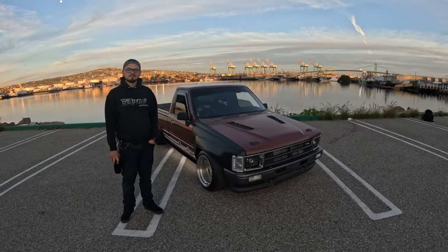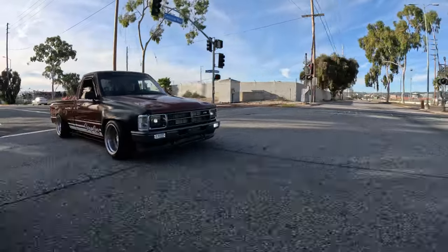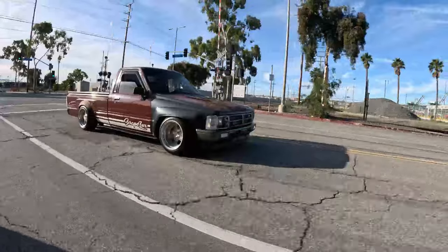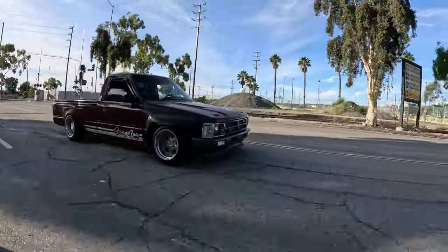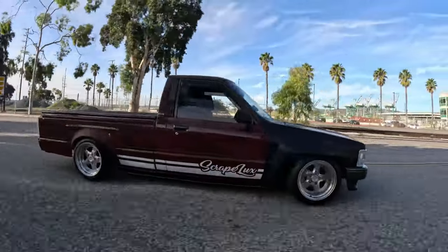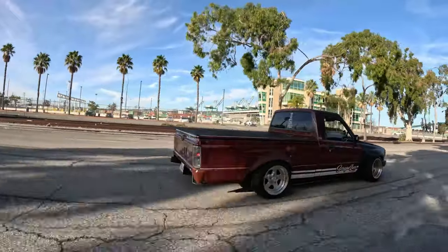But before we get into the story about it, first and foremost, what year is it and what is it? So this is a 1987 Toyota pickup. It's an RN50 chassis. And, well, I don't know if it's a pickup anymore. I was going to say, it was. Yeah, but we'll get into it because you've done so many cool things to it. Tell us about yourself, man.